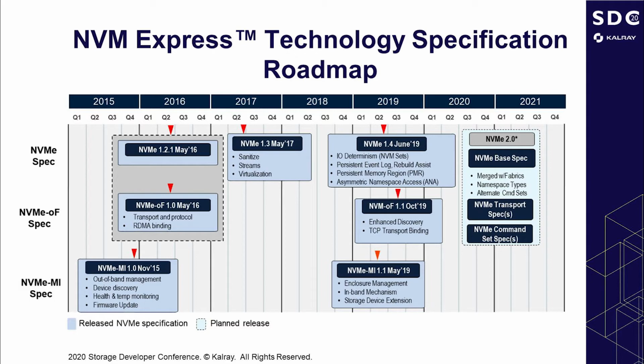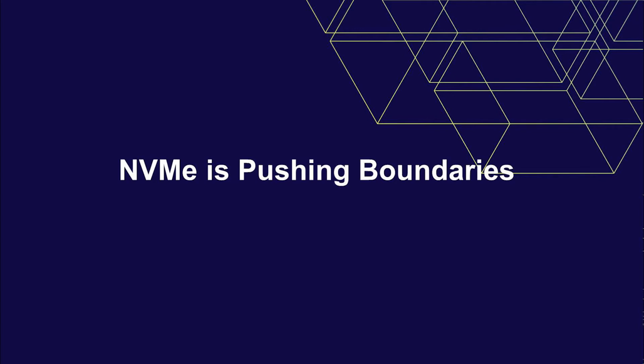You see here NVMe Express has a very strong roadmap in terms of the adoption of new technology, determinism, persistent memory, some better management things, and namespace type of architectures, etc. Have a look at the NVMe Express website. Very strong roadmap to enhance NVMe and NVMe over Fabric, and to have more features here. NVMe, as I told you, is really pushing boundaries. Let's see how and where.